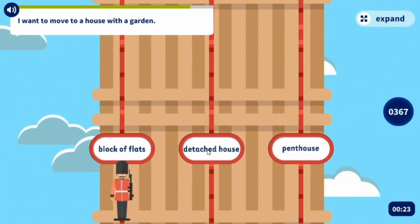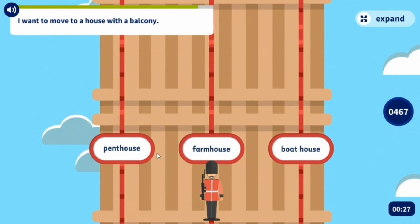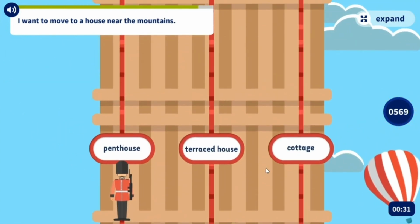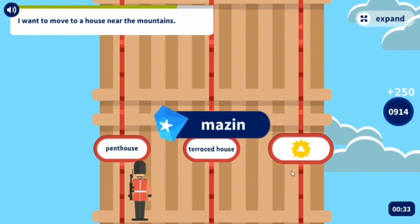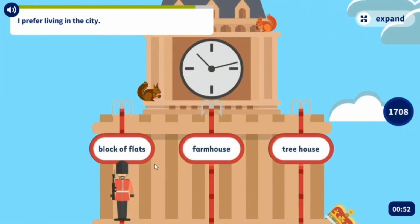I want to move to a house with a garden. I want to move to a house with a balcony. I want to move to a house near the mountains. I prefer living in the city.